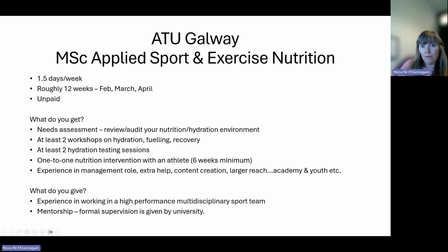So we'd be really grateful if you would consider taking a Masters in Applied Sport and Exercise Nutrition student from ATU Galway. It is an SENR accredited program, so they have a fair bit of robust learning behind them. They understand scope of practice, etc.